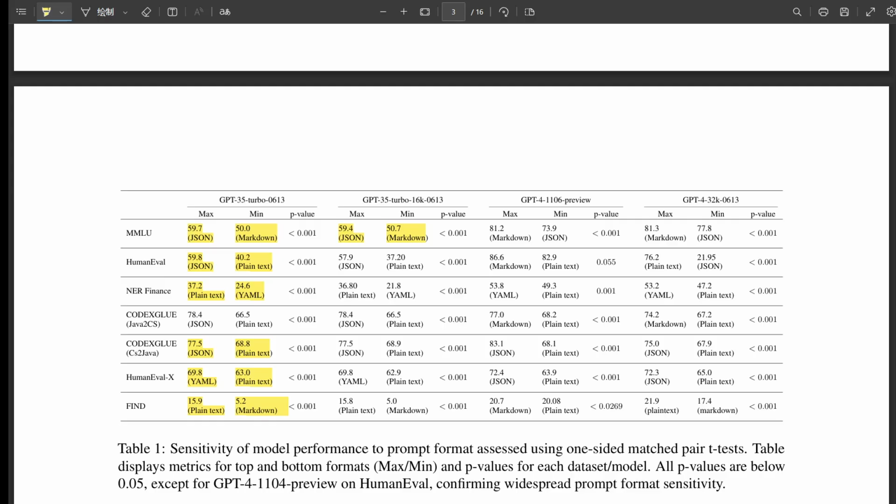Exactly. This research is like a wake-up call. We can't just keep throwing data at these models or hoping for the best. We need to dig deeper into how they actually process information, how they think, if we want to unlock their full potential. It's like we're trying to crack the code of AI. Exactly. It's about understanding not just what they know, but how they know it.